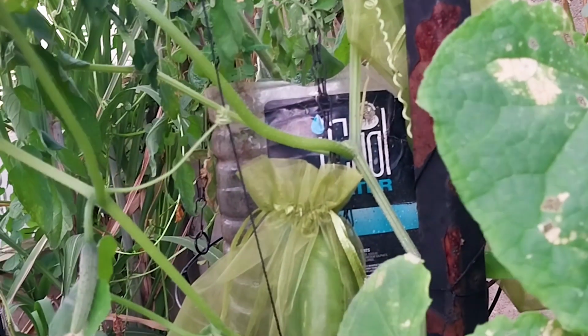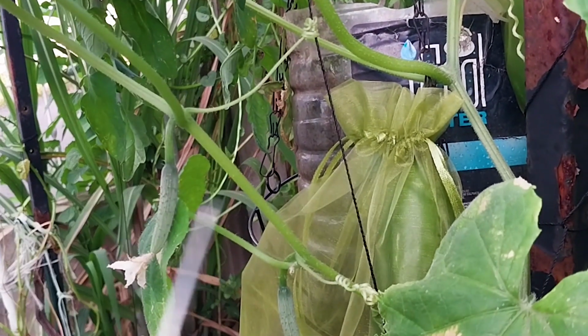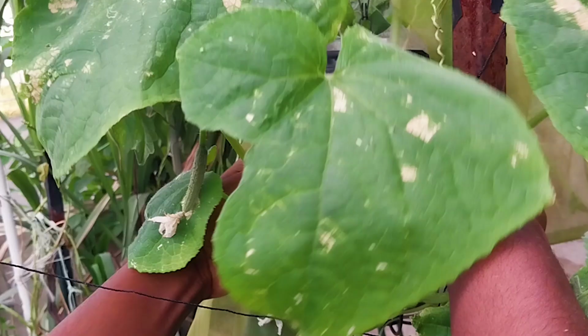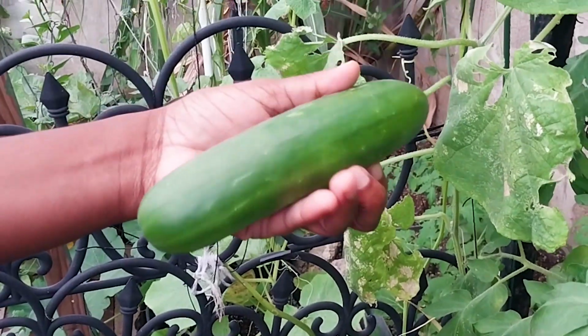And again, as you can see, we have flowers, female flowers. So these are the fruits. And I'm going to take the mature ones now. Wow, this one is pretty huge.